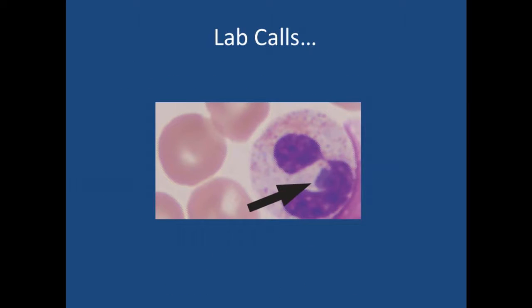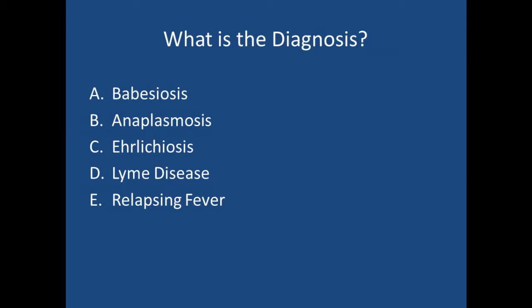The lab calls you. The lab, wonderful lab, says, hey, we got something we want to show you on the smear. And this doesn't project quite well. This is purple, and that's blue right there. So the lab calls you and says, we got a blue thing right there we found. What's the diagnosis? Is this Babesia, anaplasma, Ehrlichia, Lyme disease, or relapsing fever?